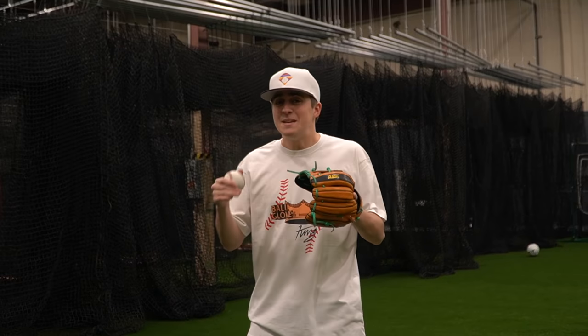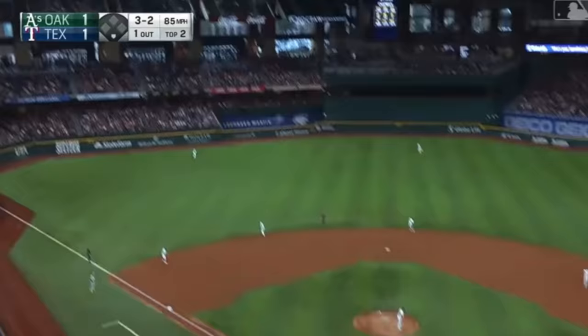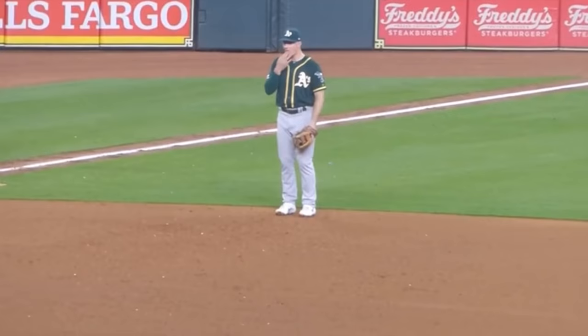Matt Chapman is the best third baseman in the MLB, depending on who you ask. He obviously knows how to hit. The sound of that bat is just way too good. It's an undisputed fact that he's an amazing fielder, and if you think otherwise, you're stupid. I'm sorry. Look at how far he ran for that ball. He is insane. And as a bonus, he looks like he's constantly taking a dump on the field.